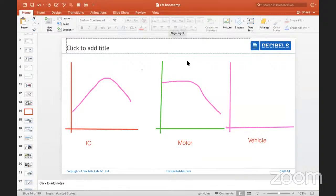Vehicle has initially low torque when compared to the motor. Motor is initially high torque. Okay. Now, can you give me an idea? How does it look like? Does it look like IC engine still, or does it look like a motor thing? It looks like an IC engine.